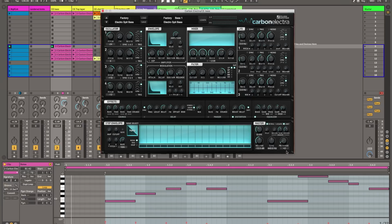We can change the pitch bend range. It starts off at a modest 2 semitones, but it can actually go up to 2 octaves either way if you want that, and that will let you do a little bit more extreme pitch bending and effects in your MIDI parts.